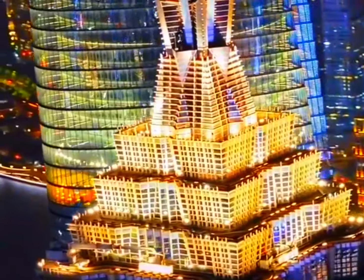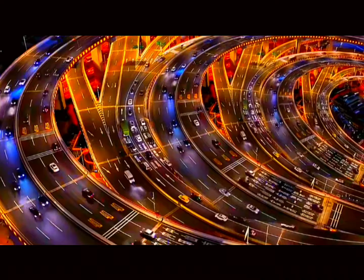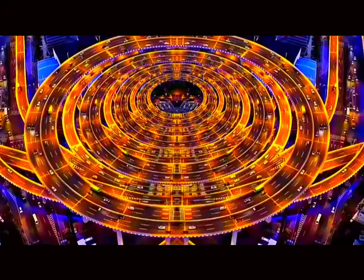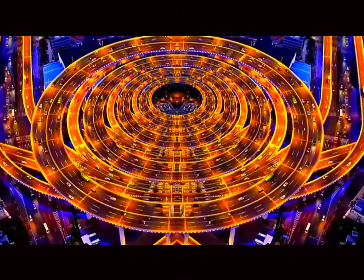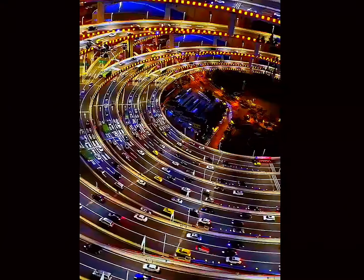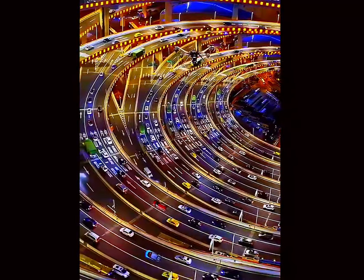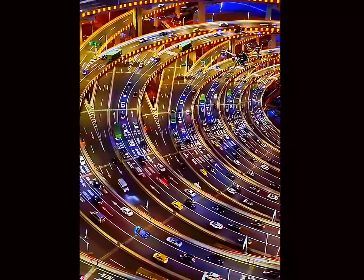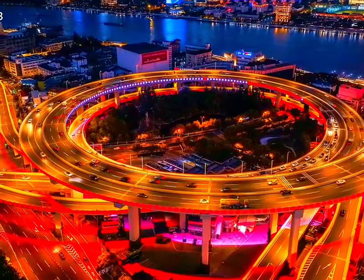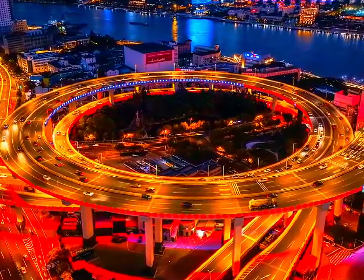The Nanpu Bridge is renowned for its extraordinary spiral design, a brilliant solution that not only conserves space, but also reduces the gradient of the ascent, making it a safer and more efficient route for vehicles. Spanning a total length of 8,346 meters, with the main span measuring 846 meters, and towering 46 meters above the water, the bridge has been a proud symbol of engineering excellence since its grand opening on December 1, 1991.